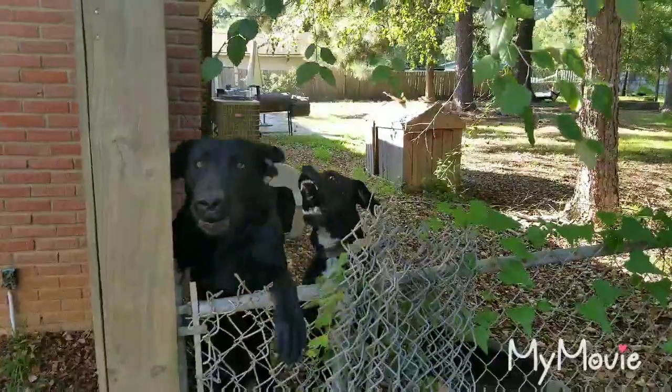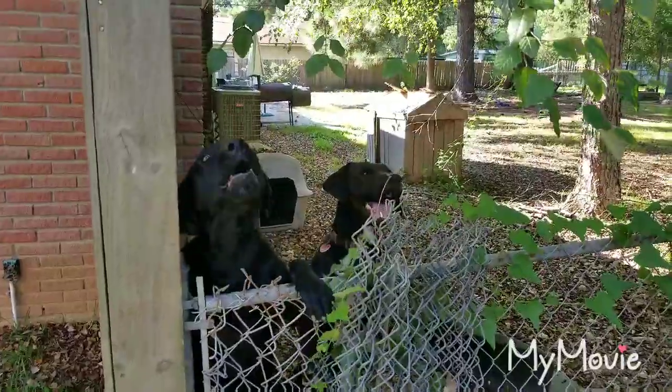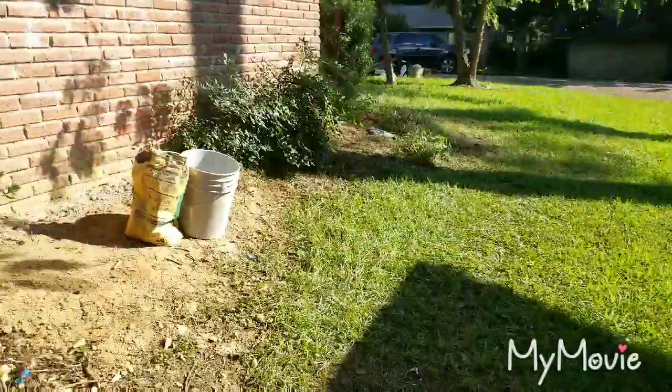And there's some more puppy dogs. And I get to work beside those. And they do that the entire time. They haven't climbed the fence yet. They could. If they tried, they could. They haven't yet, so.